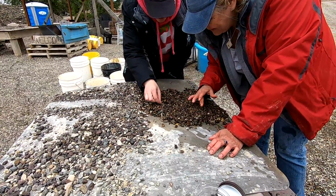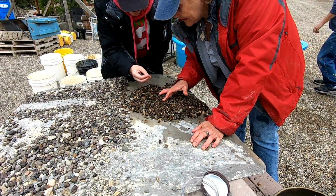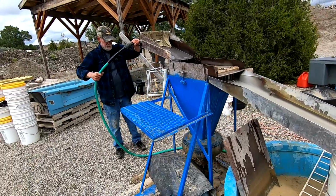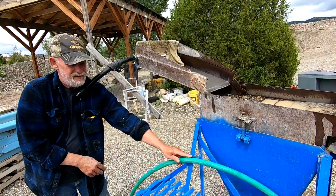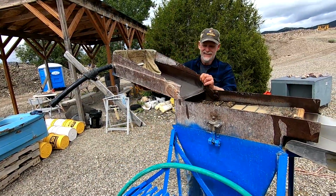Find the other half. That was all granite. That's quartz. Okay, so we ran through all those buckets there, and Alan's gonna show us how to tear it all apart. Tear it apart. Sapphire. Yep.